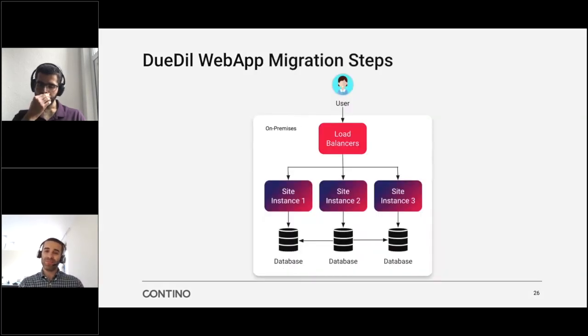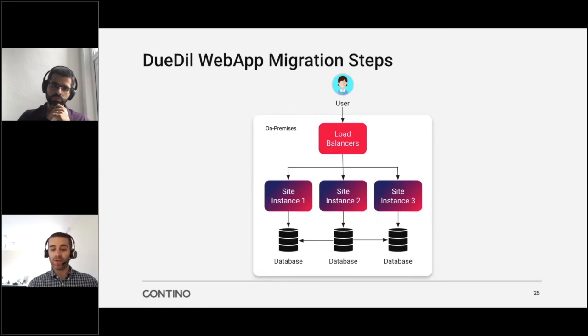So let's take a look at these migration steps, right? Because I think it's interesting for everybody to appreciate a bit of how a complex application migration actually happens. In this case, we have the user coming to a load balancer and the load balancer hitting the on-premises site instances. The web app, the site effectively, was deployed across 3 different instances in the same data center backed by different databases. So at the beginning, before the migration, a user would go to the load balancer on premises, access the site, and connect to databases.